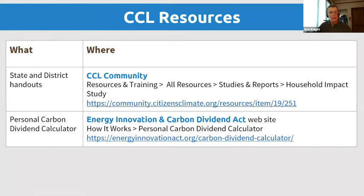There's also a personal carbon dividend calculator located on the Energy Innovation Act website that's been updated to be in complete agreement with the findings of the 2020 study.